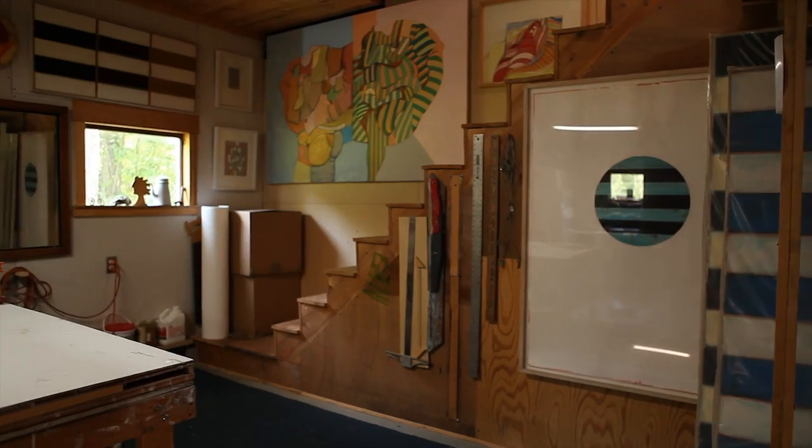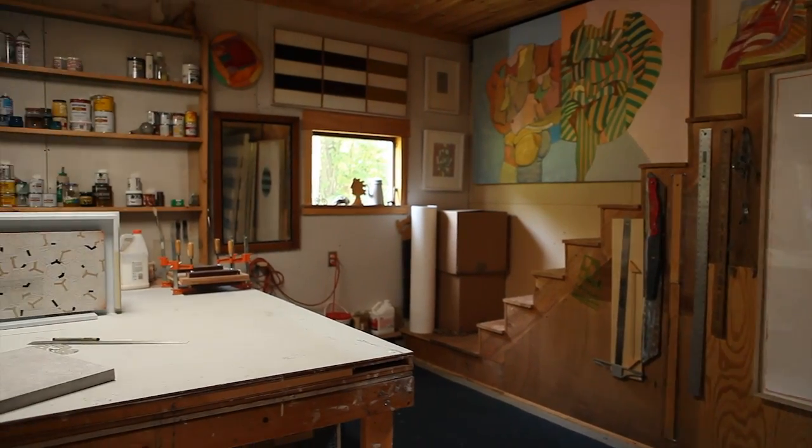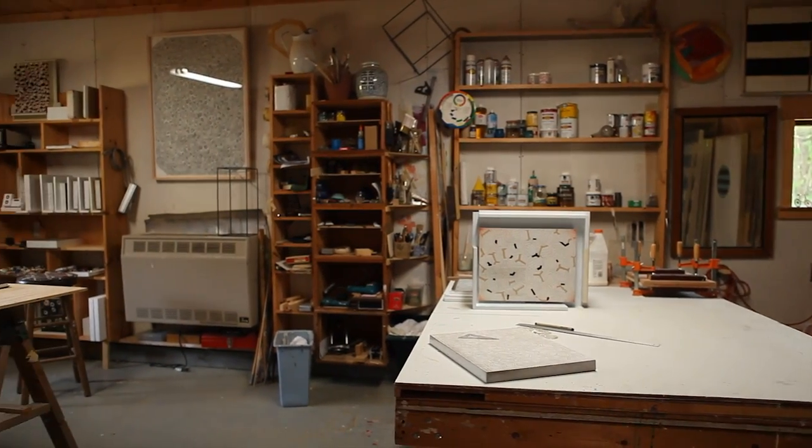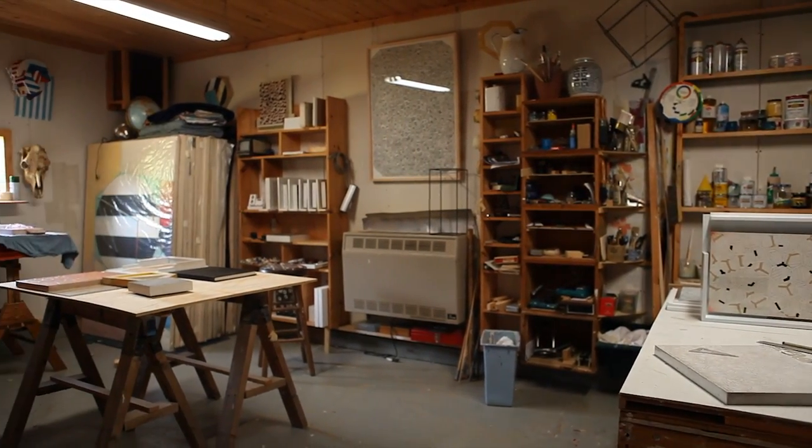I graduated in 1962. At the time, I was involved in abstraction because everyone else was. But because everyone else was, I quickly changed to figurative painting. Not necessarily painting that was about portraiture or personality, but just about figures in space.